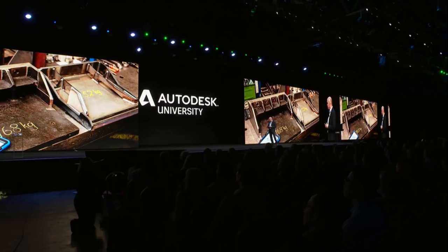Here, I would like to introduce Stephen Hooper to tell us more about Fusion 360 and generative design.